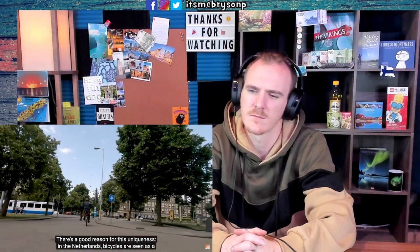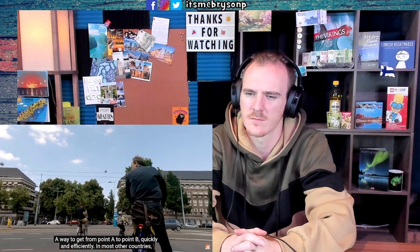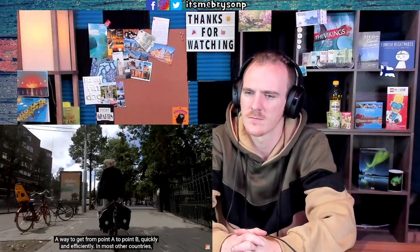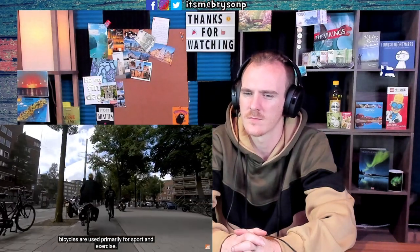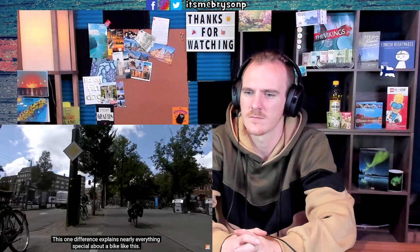There's a good reason for this uniqueness. In the Netherlands, bicycles are seen as a tool for everyday transportation, a way to get from point A to point B quickly and efficiently. In most other countries, bicycles are used primarily for sport and exercise. This one difference explains nearly everything special about a bike like this.